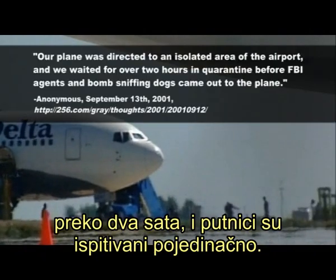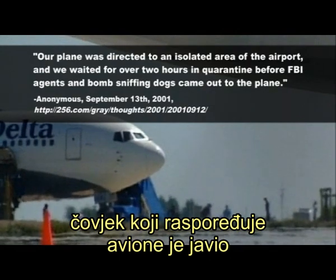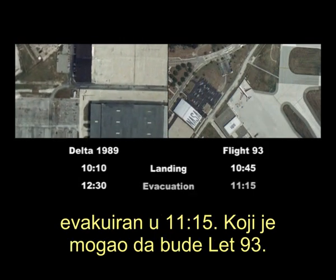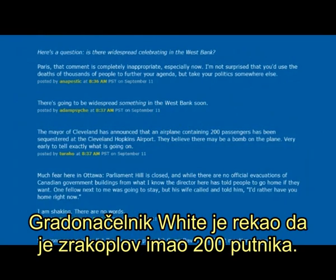1989 for over 2 hours, and passengers were questioned individually. The Plain Dealer reported that the plane was evacuated at 12:30. But the Akron Beacon reports that a plane was evacuated at 11:15, which would make that Flight 93. Mayor White reported that the plane had 200 passengers.